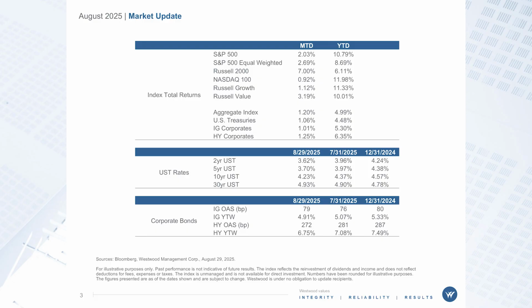So if we look at the Russell 2000, that was up 7% in August, bringing the year-to-date return now positive to 6%. The real driver for the small cap performance was the shifts in the interest rate curve. So interest rates moved lower on average, driven by the front end. If we look at the 2-year yield, declined from 3.96 to 3.62%, while the 30-year yield actually ticked up a little bit higher, going from 4.9 to 4.93%.